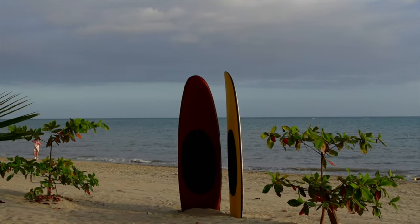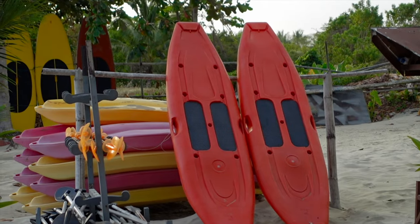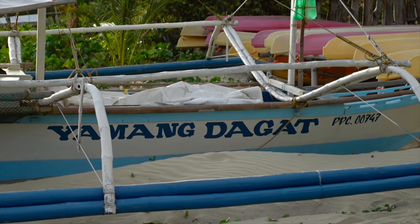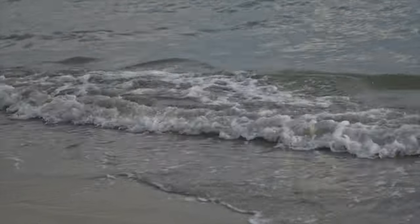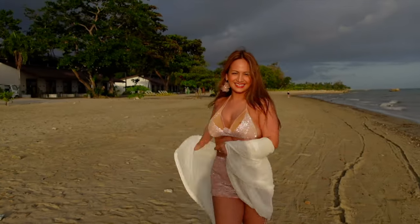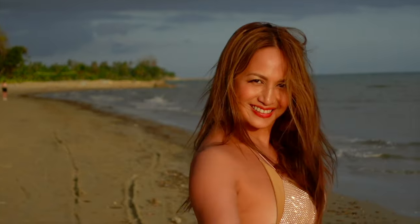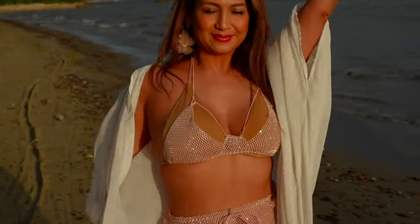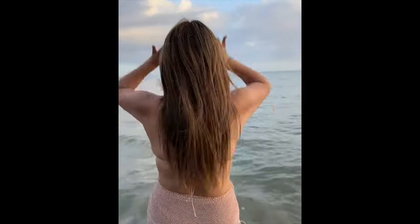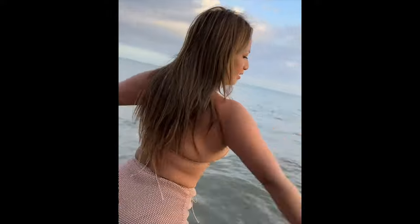We are now at the beachfront near the water park, and here you can use their kayaks, bicycles, surfboards for the beach with no charge. There is a long strip of beach where you can take nice long walks from morning until evening. In my case, I did a lot of TikToks. Going to the beach at around 5 to 6 p.m. is the best time. Sunset is so gorgeous and the beach is really lovely.